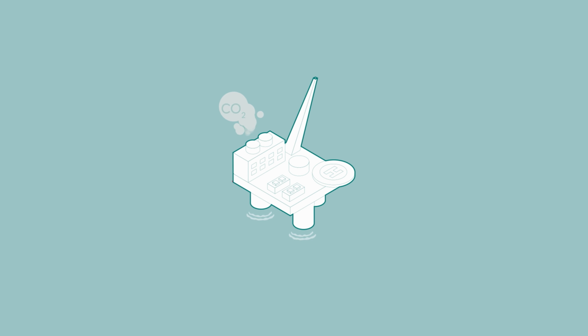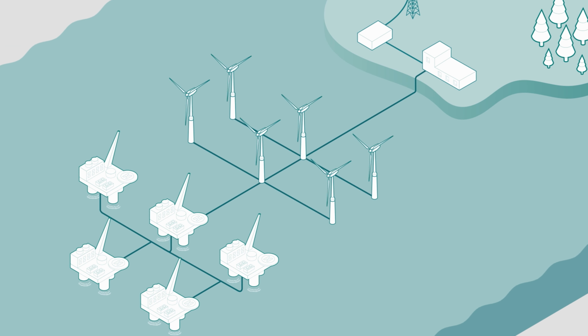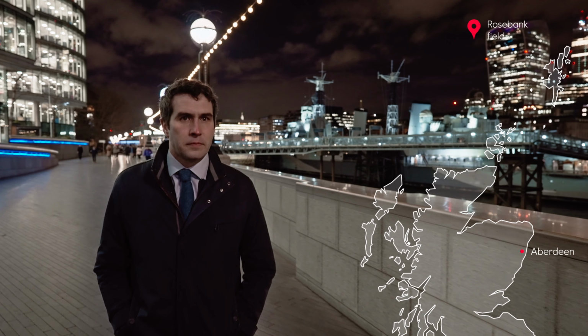So as we make the energy transition, we will still need oil and gas, but we must produce it with the lowest possible emissions. In Norway, we began replacing gas-powered turbines on our platforms with hydroelectric or wind power in 1996. Norway is now the cleanest provider of oil and gas to Europe. We call this electrification. It's the most effective way to reduce emissions from oil and gas production that allows us to supply energy with the smallest possible carbon footprint. That's one of the reasons why the Rosebank project is so important for the UK's energy mix.